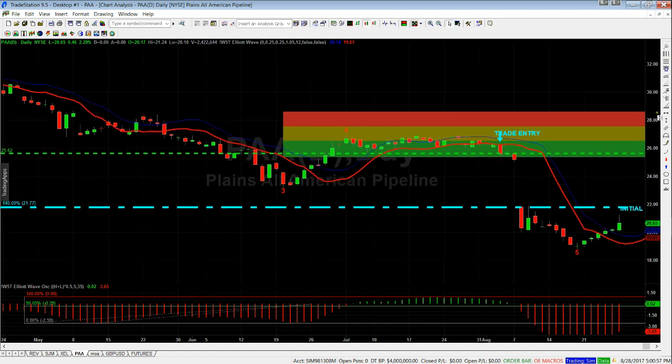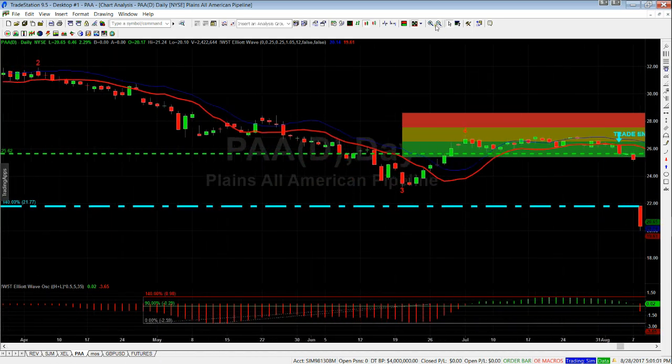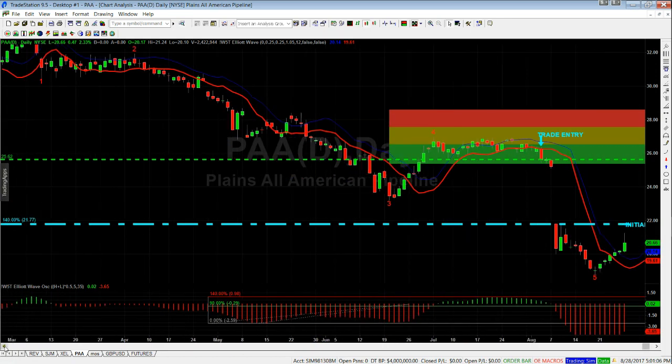Let's zoom out a little bit here. This is a really long bearish trend. Let's see when it started. Way back here in March again, wave one, wave two, then the wave three's come down.